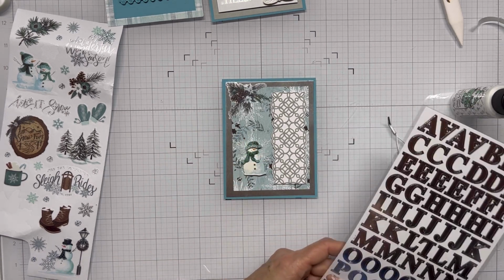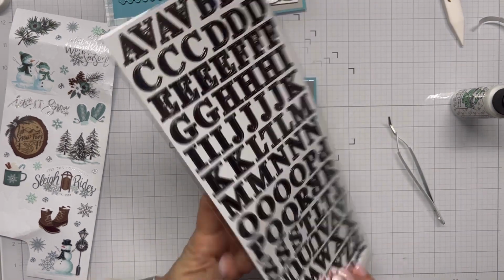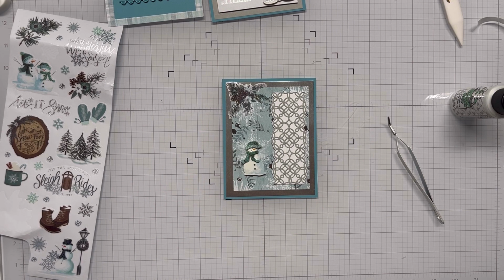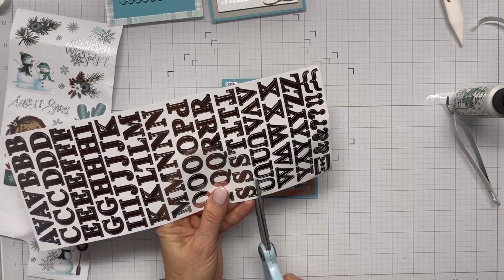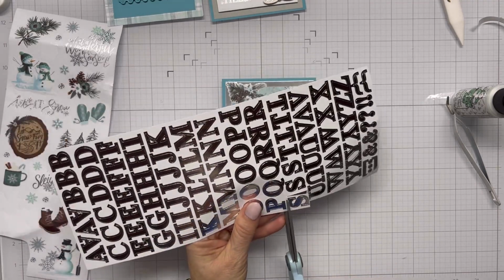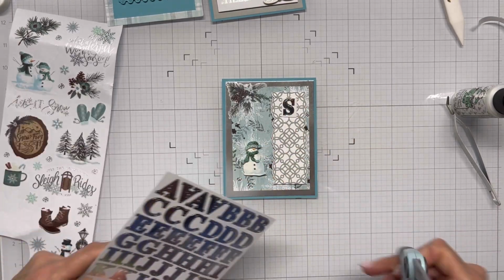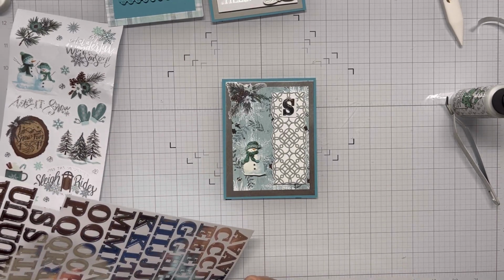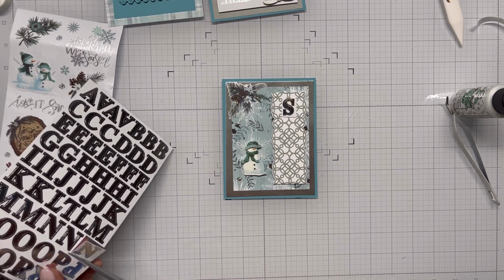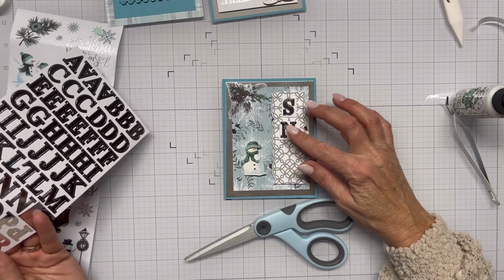I wonder if I could... I'm going out on a limb here. I said that I don't normally use this stuff, but I've got an idea. I might not like it, but I'm going to give it a try. I'm thinking about putting snow on here and seeing what that looks like. I think it'll work.